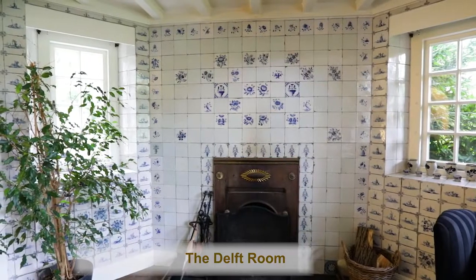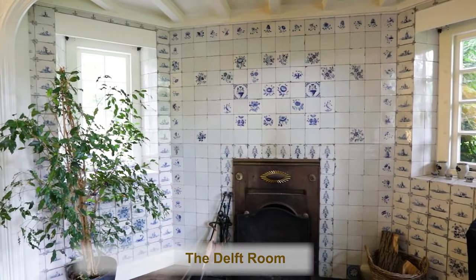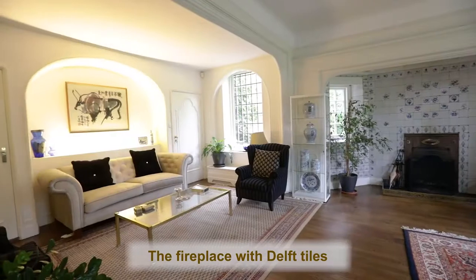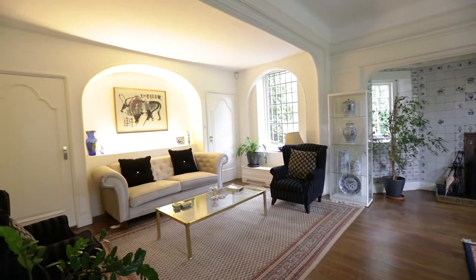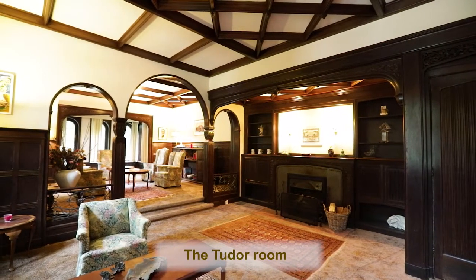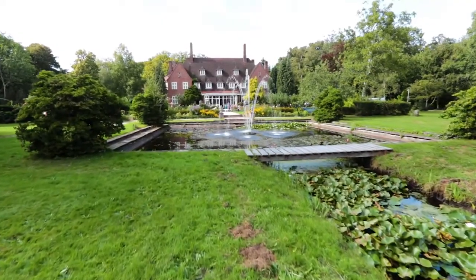We are standing now in the Dutch room, which shows itself in the blue tiles. The blue tiles came from an old farm and were reused, as it were. And you see now that the woodwork is freshly painted white. Originally, it's all dark oak, just like in the 17th century Netherlands. And in this house, you've got a few other rooms, the Tudor room next door, and a nice dining room in Louis style.